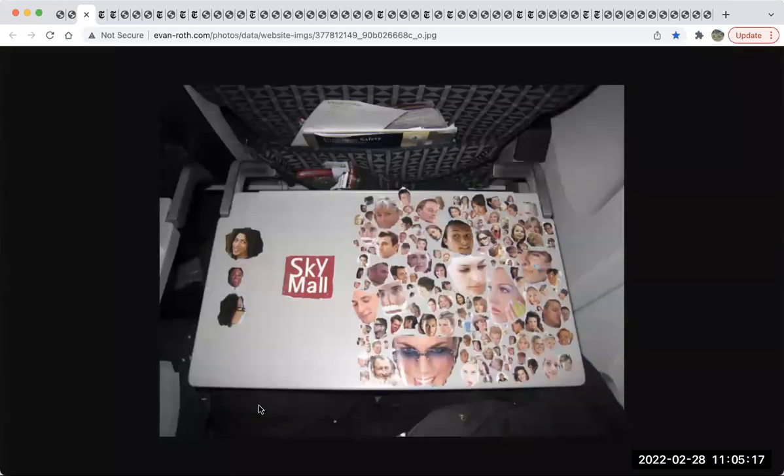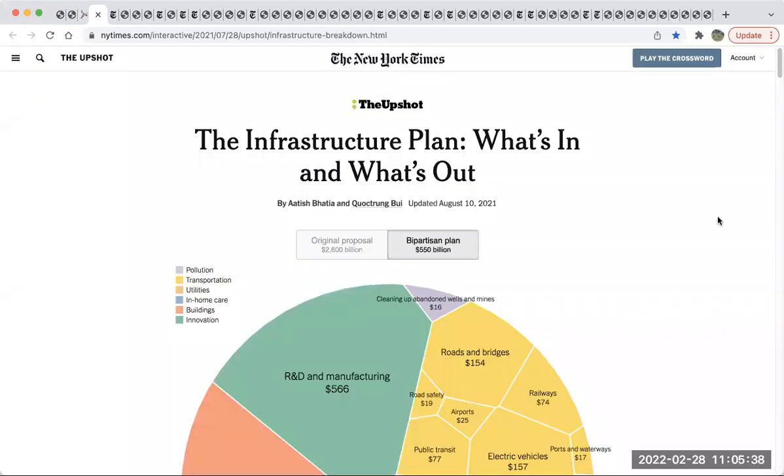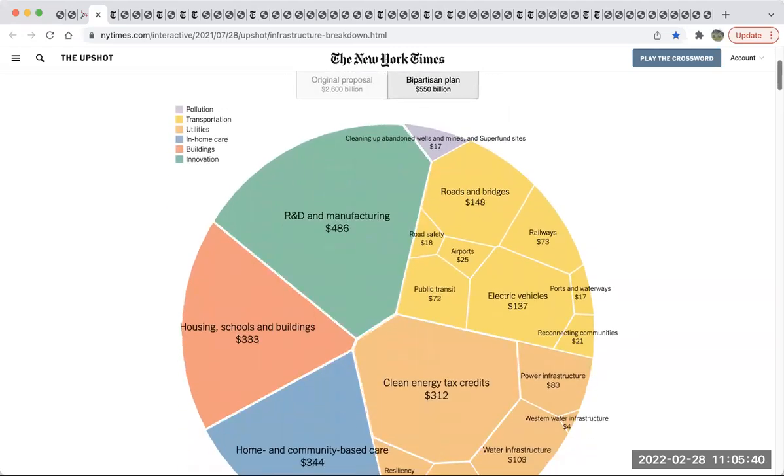Here's an example by an artist named Evan Roth, that you can do on an airplane, where he took his SkyMall catalog and he started ripping out faces of it and separating the white people from the non-white people. And so the idea here is that precision doesn't really matter. It's just big versus not big. And that I think is true often, even in work where you might argue precision matters a little bit more.